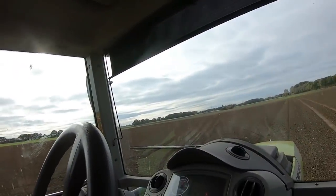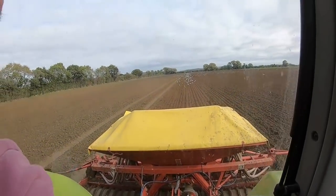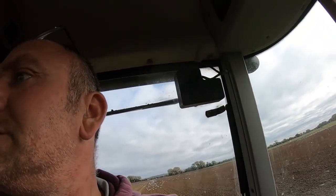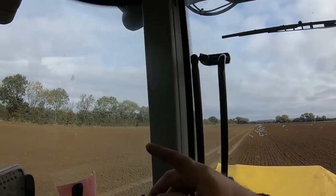This is a bloody wet hole. I struggle to get through it. I sunk a bit with the sprayer actually. Just a little bit, but I've only got half a drill load though, because there's some patches in here that can be bloody terribly wet. In fact, there was just down that hedge side there.